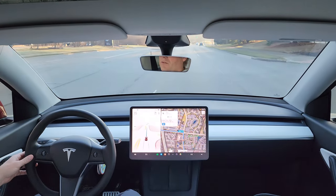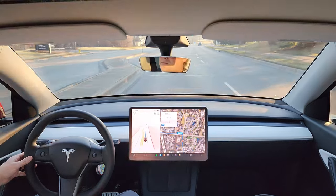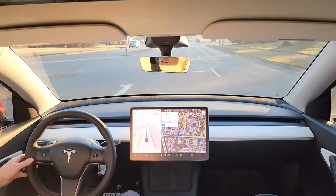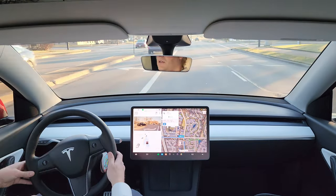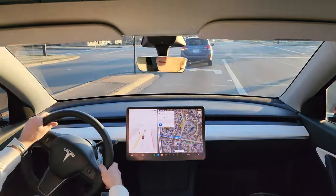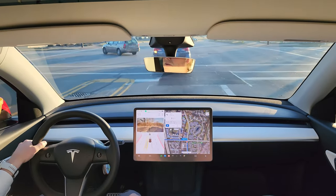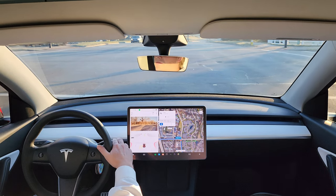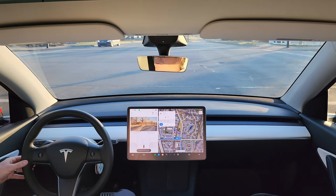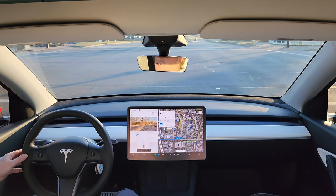Let's see if it moves over. We've got a turn in the left-hand lane. A little bit late. I'm going to take control because for some reason it didn't want to move over. That's one turn that I've noticed. So I re-engaged.